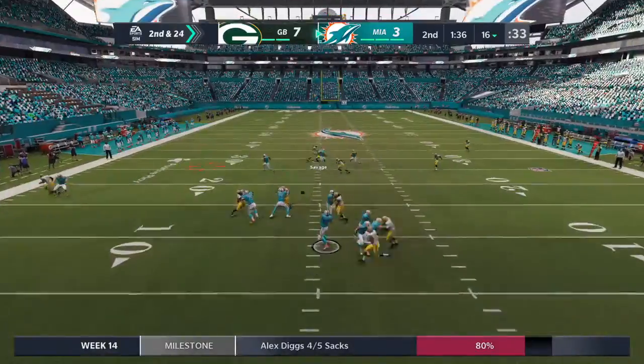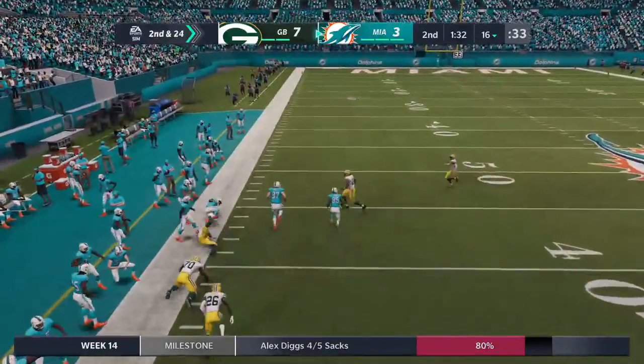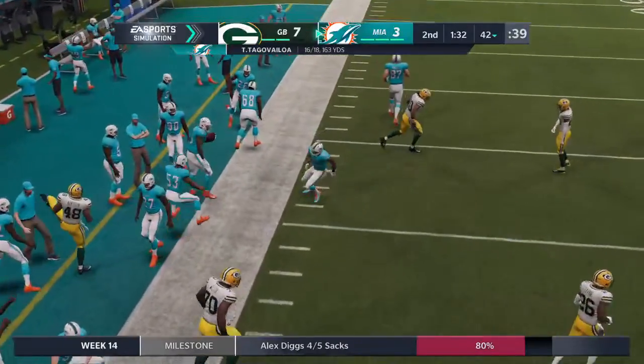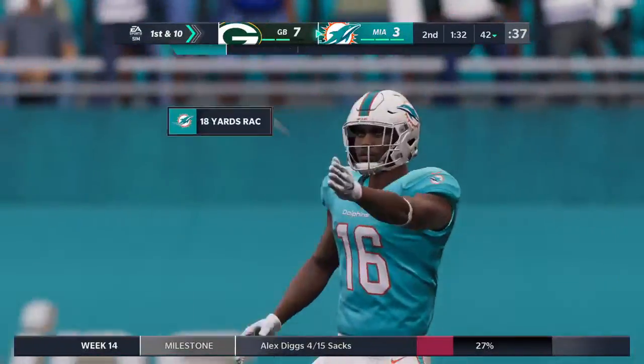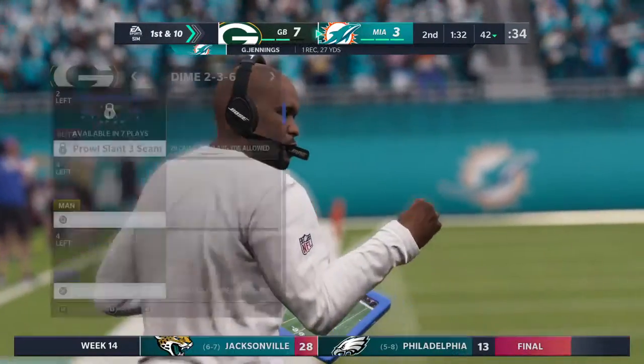Tua going to throw. He's got his man here. It's Gary Jennings Jr. And past the 40 before he's out of bounds. That'll wind up a gain of 27 on the catch and run. Oh, that was a nice job there.